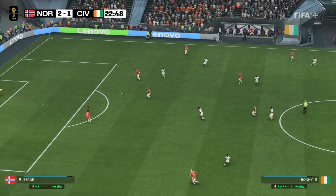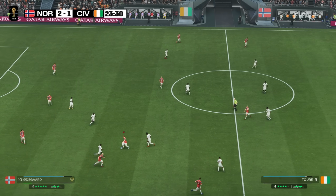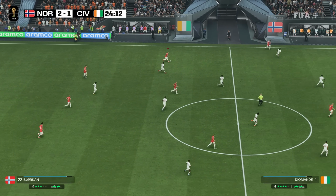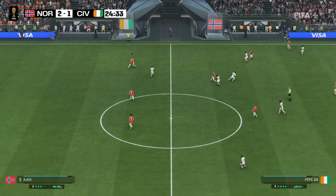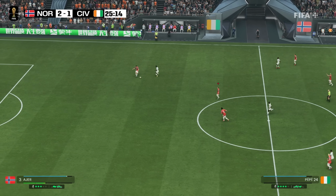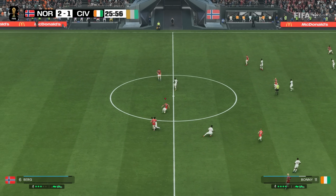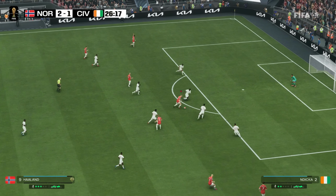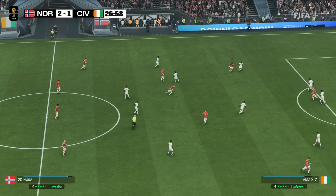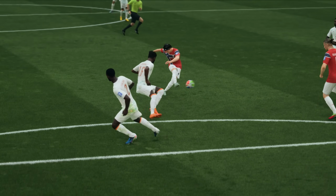Ayer. Berge with it. Julian Riasson. Martin Ødegaard. Patrick Berg. Ayer. Fredrik Aursnes. Fredrik Björkan. Patrick Berg. It's with Ødegaard. Berge. Impressive build-up. Well, on you go, says the referee. Advantage. That's a good-looking ball. Well, it was a chance to make their lead bigger. That's close, and it was such a great opportunity to go further ahead.